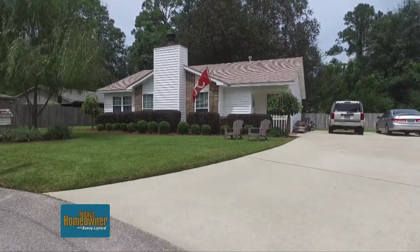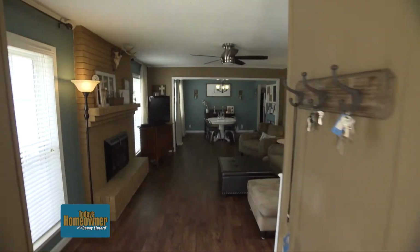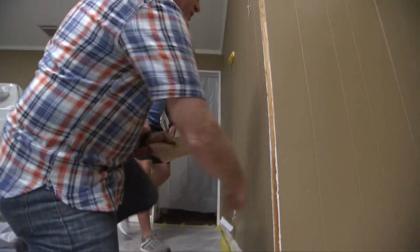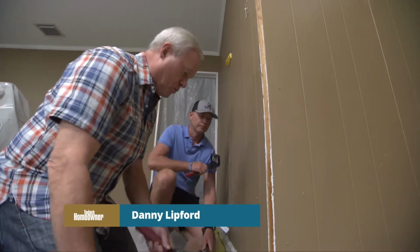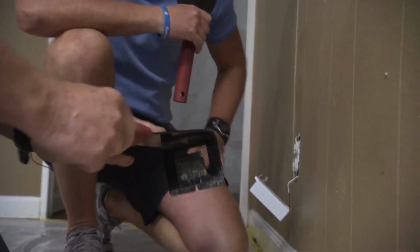This week we're giving Chris and Lauren's living room and dining room a molding makeover, and the old has to go before we can start with the new. Right, this paneling is a lot more durable than drywall, but when you're pulling any kind of trim off, it's good to have something like this trim puller and really protect the wall.